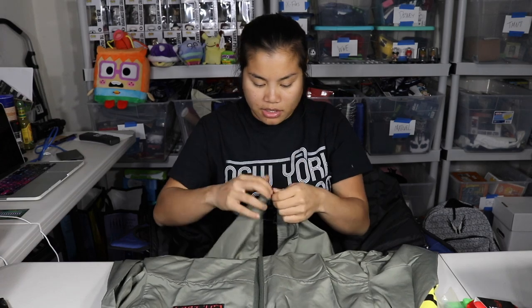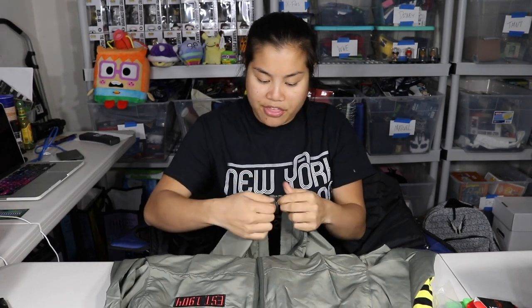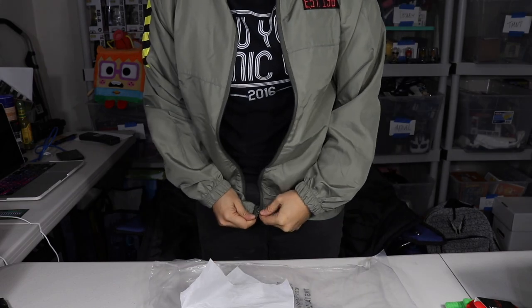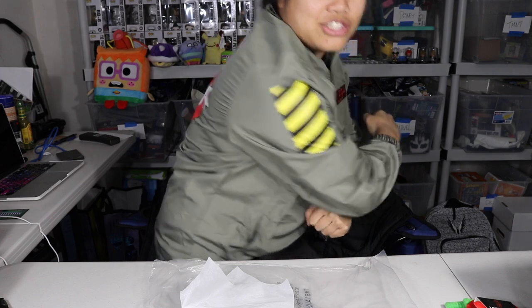That one's cool. The Ghostbusters logo. This is a really thin jacket. This would not keep you warm at all. It's very thin. It's almost like a t-shirt, but it's like a jacket. But it's super cool. So this is the jacket. It's kind of a weird fit, actually. I could probably rip this, you guys. I could probably rip this on my shoulders. It's so tight. Anyways, yeah, it's super thin.